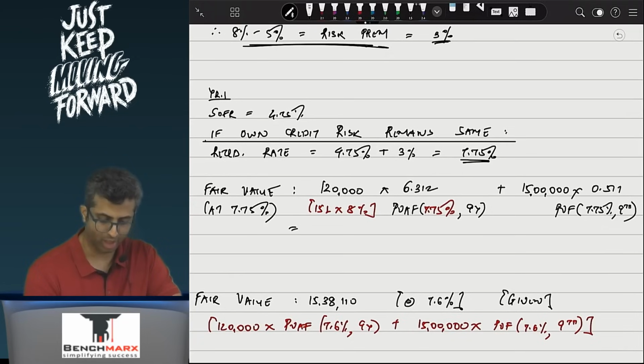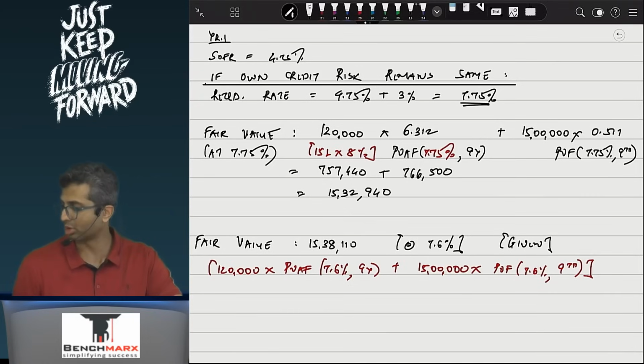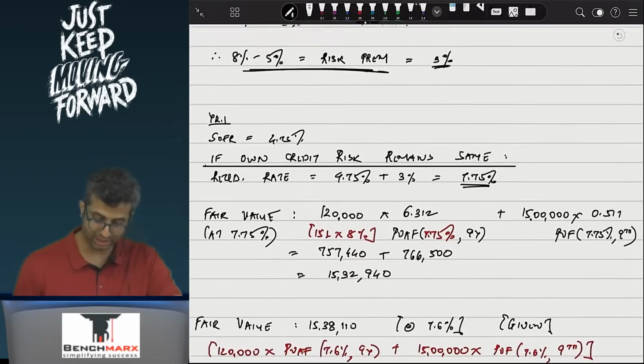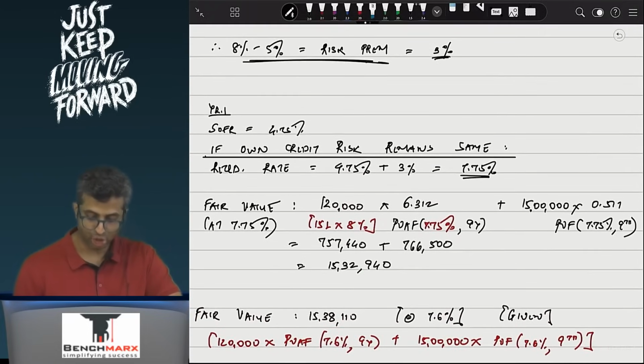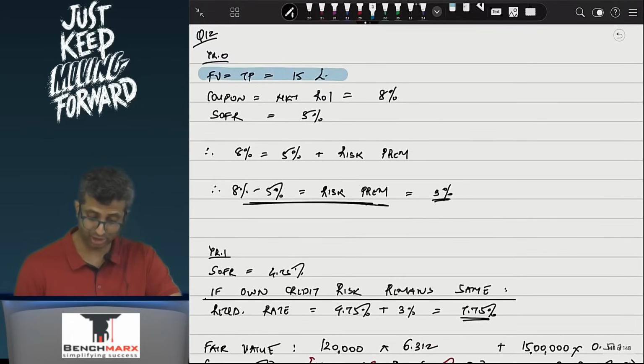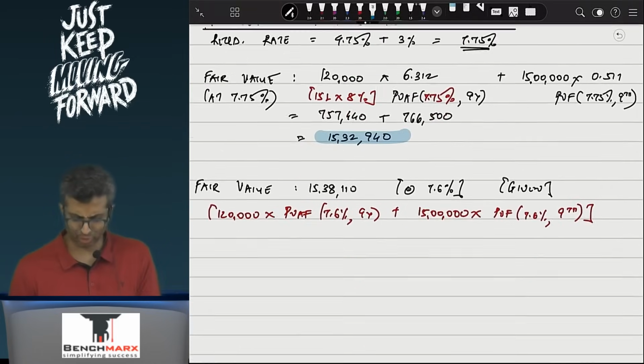Which means 1,20,000 into 6.312, 757, 440. 15 lakhs into 0.511, 766, 500. If I total both of these, we should be getting what? 1532, 940 if I'm not wrong. 1532, 940. So ideally, your fair value, if there was no change in the credit risk, should have moved from 15 lakhs which was initially to 1538, 940. If there was no change in credit risk. But यहाँ पे credit risk में change हो रहा है.